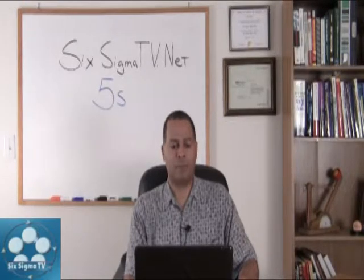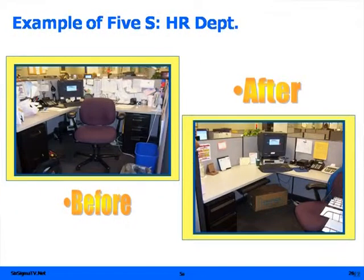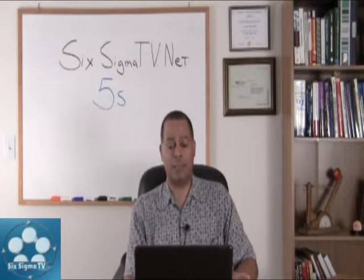First in, first out. Here's another one in an HR department. On the left side here, very cluttered. Beautiful. Look at the right side. More efficient, although I probably would get rid of that box under the desk unless it's really important. It might just be a footrest for the person, but the top of the desk looks great.